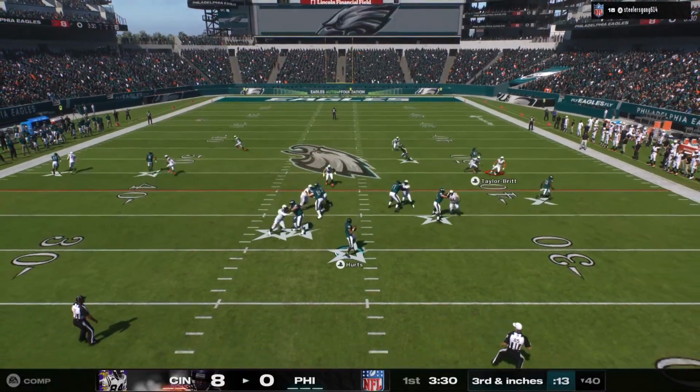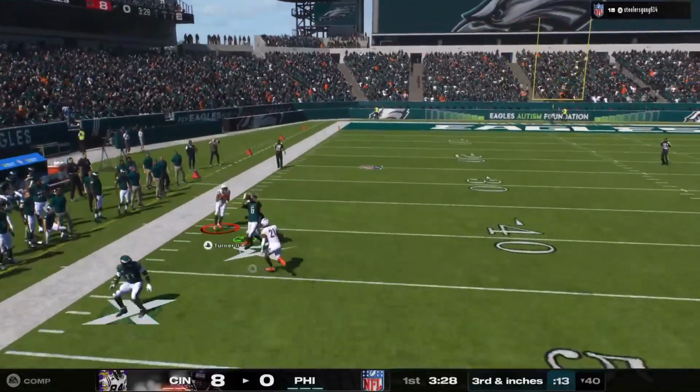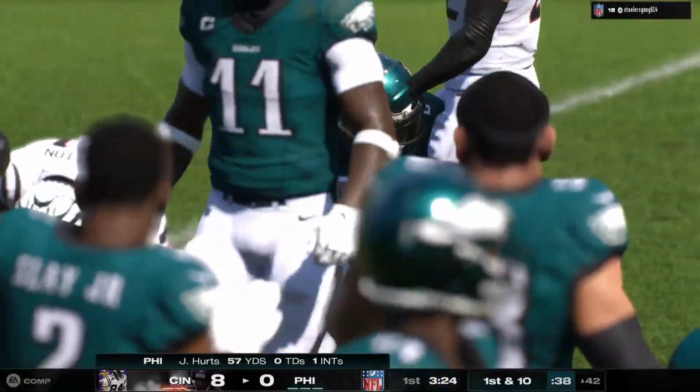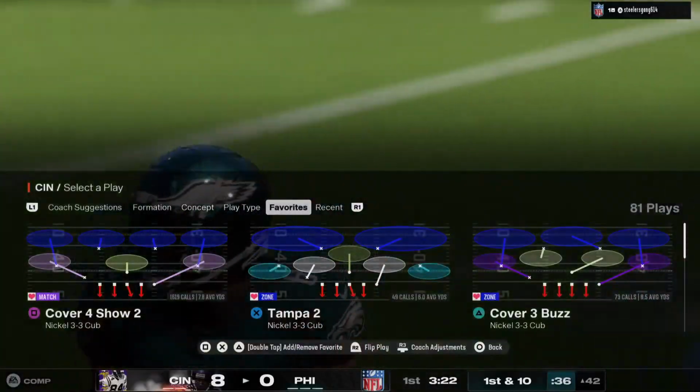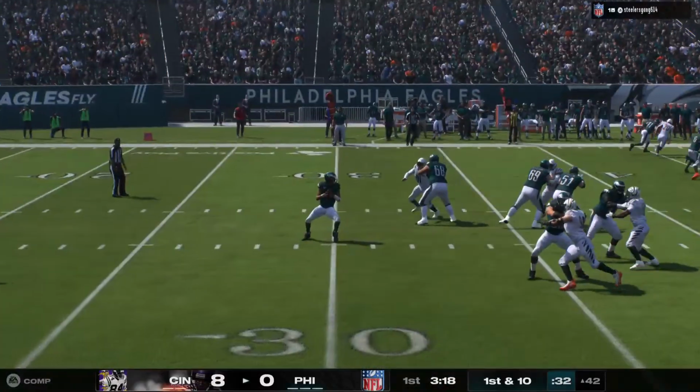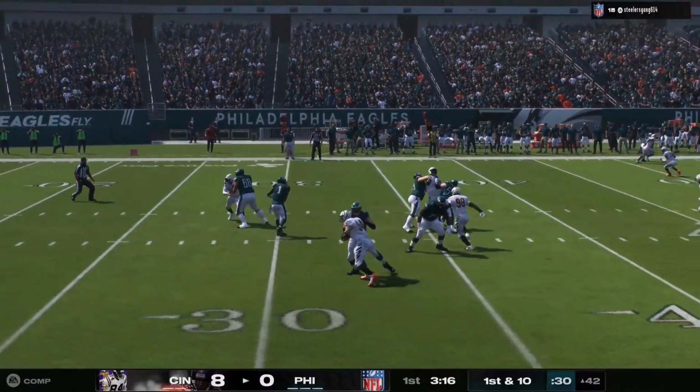A shotgun snap now to Hurts. That one caught by Smith. They gain 18 yards on that one. 1st down, Philadelphia. No, Mike, I really like this game plan, right?